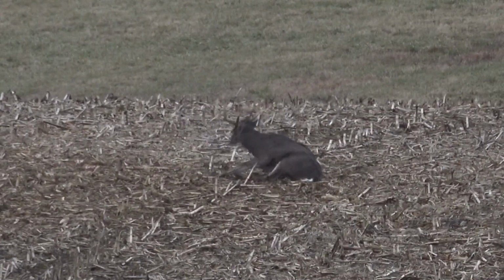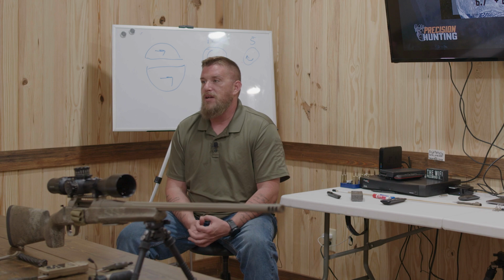Now, that being said, 2 inches doesn't seem like the difference between a miss and a hit, but when you combine it with spin drift and then a bad wind call, it combines and then you end up having a lot larger error.